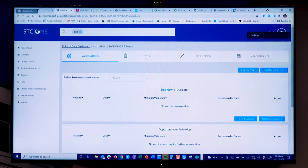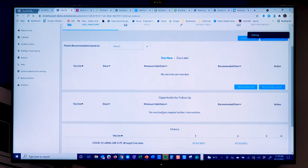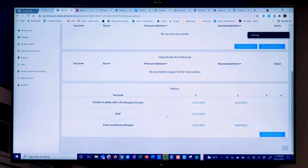And as we see here, looking at her record, thank goodness she is not due for anything now. She is up to date. But as we scroll down, we can see the 2 COVID vaccinations that Maria has had. So she is up to date. They are 2 weeks post-vaccine, so she is good and clear, which is a good thing because despite the fact she is in an assisted living facility, she is still a very active adult and she is going to work.